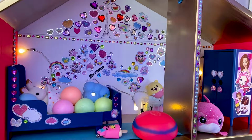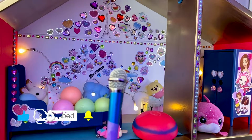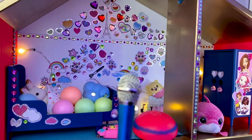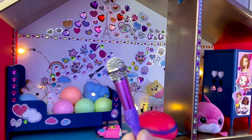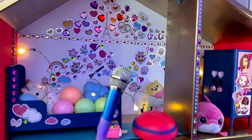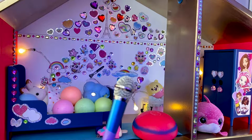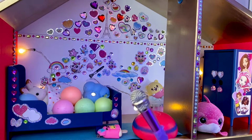Past couple of days, I have been busy making this Choekari tiny, tiny house. And I was waiting for my mini mics. It's not high quality, but okay, let's try them out. And yeah, let's see.